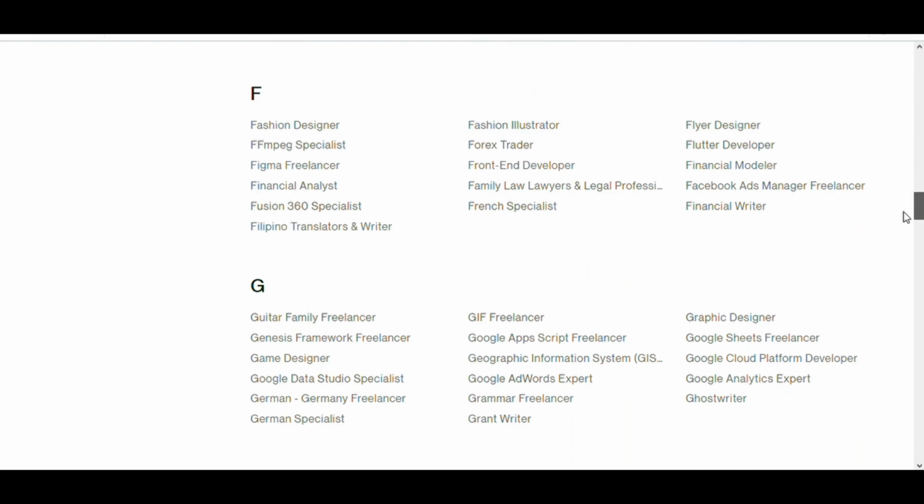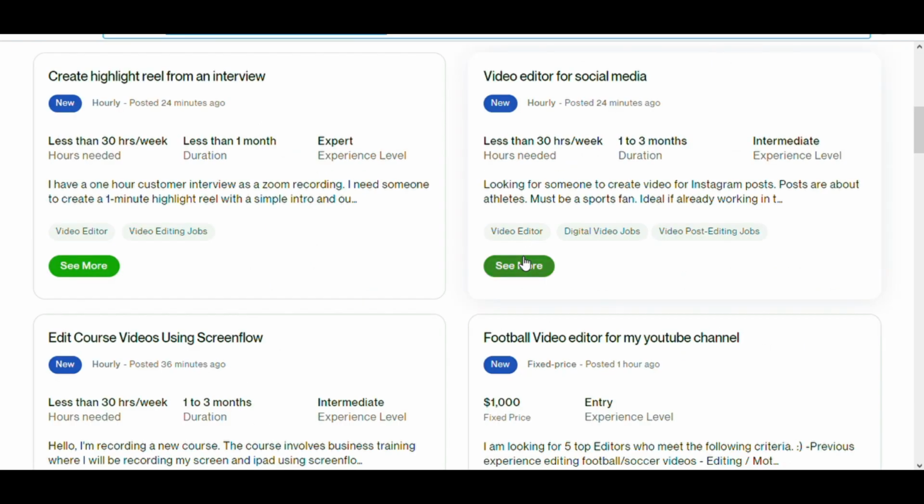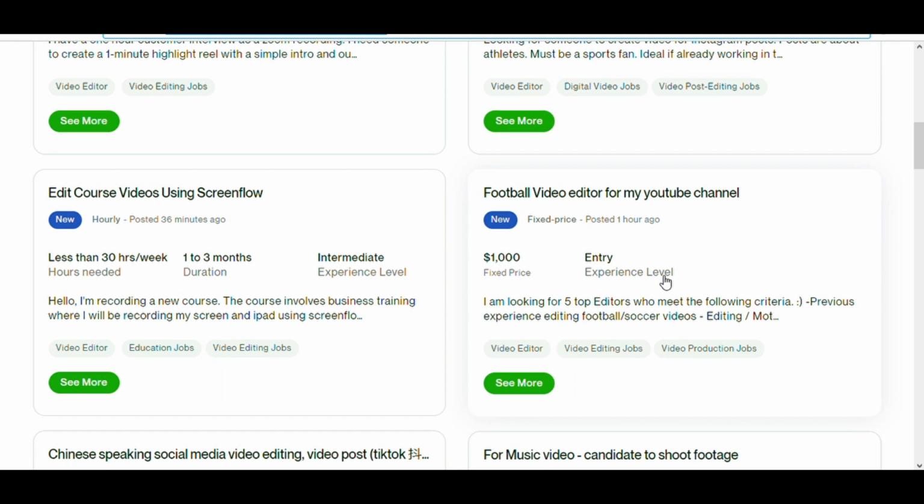So find freelancing jobs, then go to the specific skill you will be helping people. Let's say it's video editing. So you select video editing right here. As you can see, many people are looking for video editing services. As you can see, this is a fixed price job and you can see how much they will pay for this project.